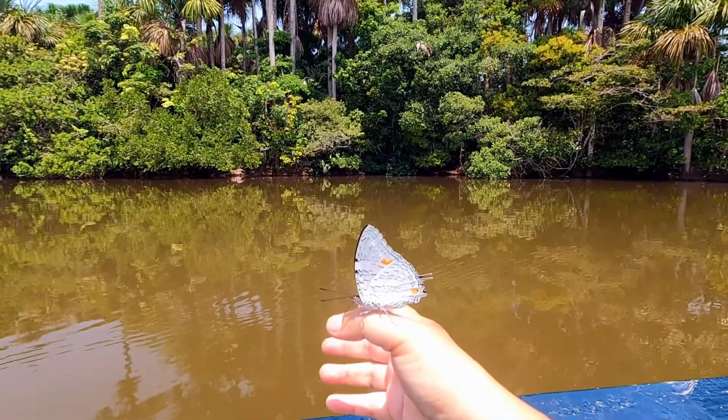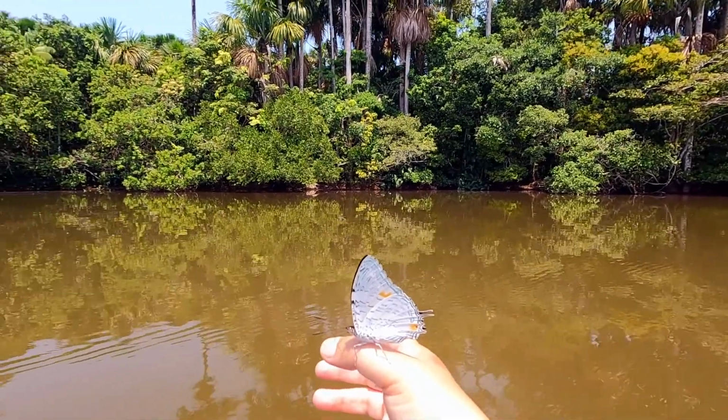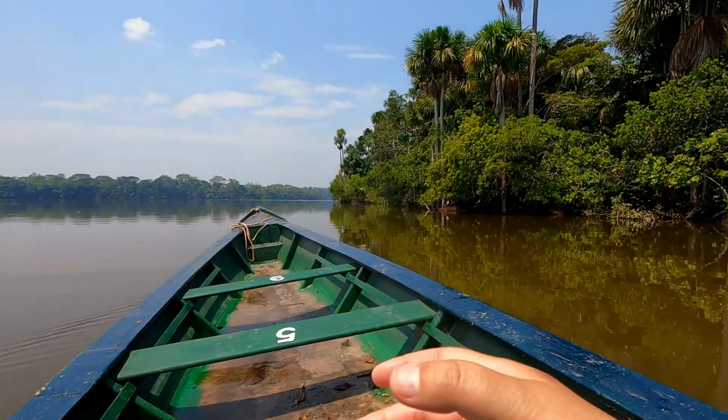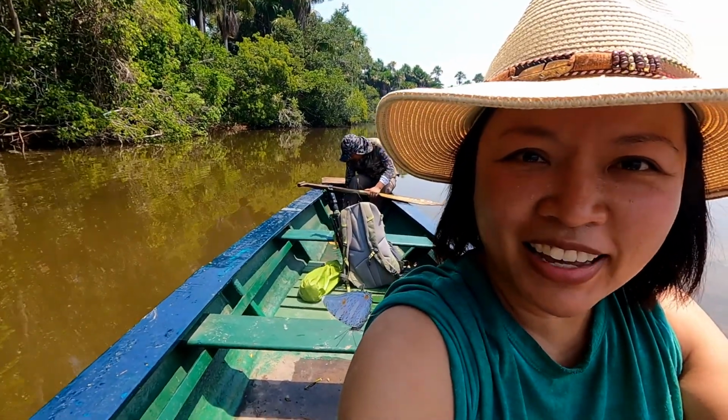I want to see what color it is. I think it's orange, maybe. Yeah, let me move a bit. Oh my god, another butterfly. Yes, another one is on me. I cannot move my right arm now.